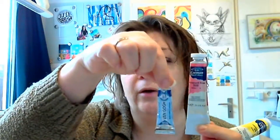Cotman is highly affordable. They have these big tubes that contain 21 milliliters, so it's double the amount of the Van Gogh. Quality-wise, they're comparable. I believe they even have as many colors in each system, about 48 colors per brand, I think it was. They are vivid.